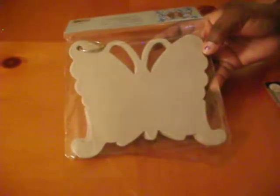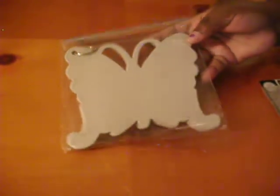And I got, oh, this is so pretty, guys. I haven't seen one in this particular kind, this design, but it's by Studio 18. It's a chipboard butterfly book. It's so cute. I'm already thinking of ways of what I can do with that.